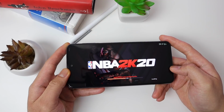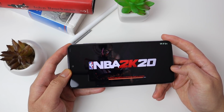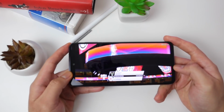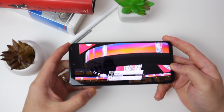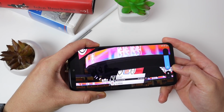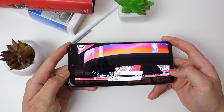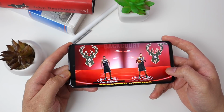And our next game, we have the NBA 2K20, which is quite high requirement, especially for graphics. I've switched on everything to ultra high and high, and so far I don't see any issues running this game on this phone. It is super smooth, no lag, no jitters. It's quite impressive.